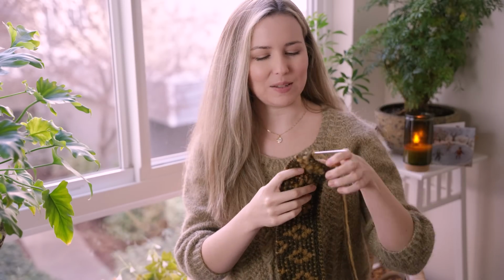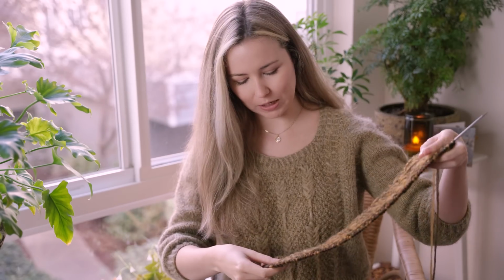But anyways, this is going to be a cowl. So it is worked kind of from side to side. There's a little bit more shaping going on than that, but it's going to be a cowl. And this is kind of where this piece is going to be, and then it's going to be increasing out this way and around like so. So it will be a cowl.